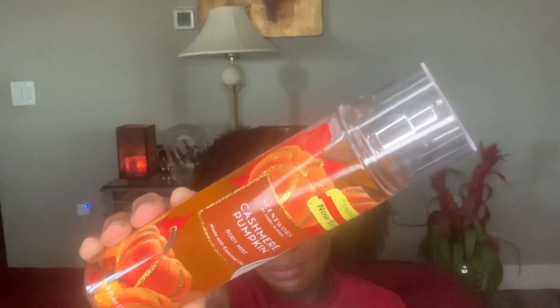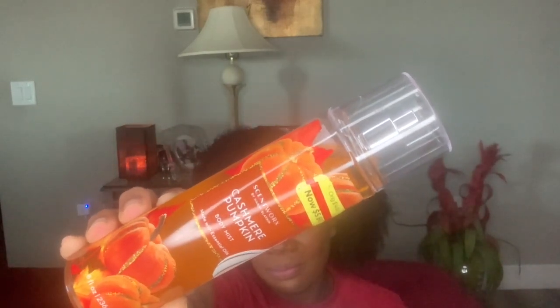I also picked up the Cashmere Pumpkin Body Mist. This was $5.80, and this is in 8 ounces. And you can't tell me that this and Bath & Body Works don't look alike. The whole packaging and everything, the caps, everything, it looks the same.